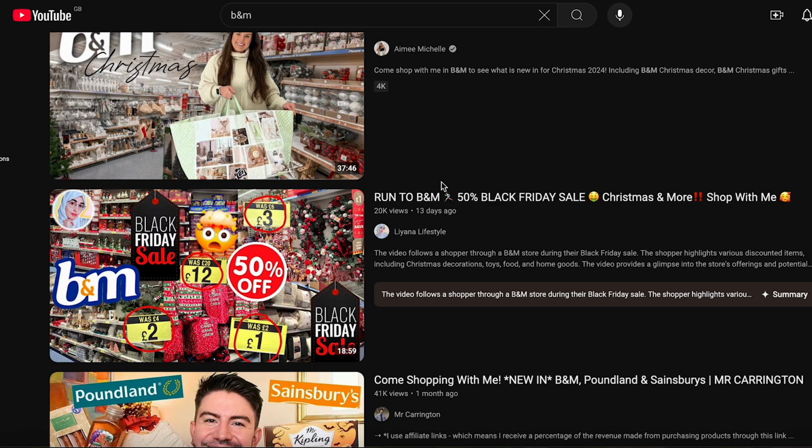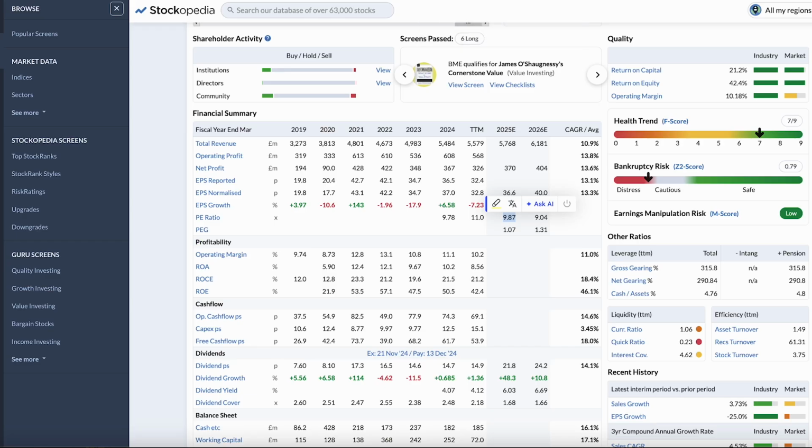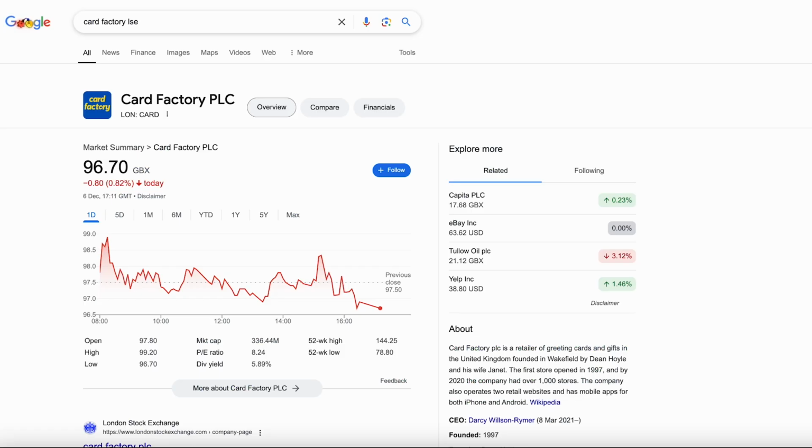But it shows you the free advertising, and that people do like B&M out there. So yeah, I like B&M. Next one, Card Factory. No surprise, is it? Card Factory is going to be on the list.